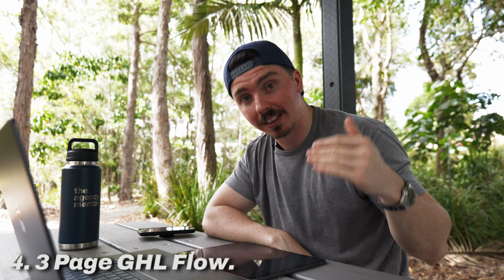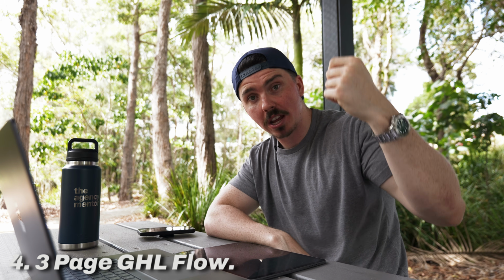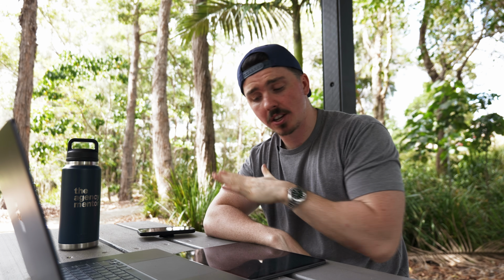Fourth thing, we want to build out a simple GoHighLevel landing page flow. 3 pages: build out your opt-in page, your schedule page, and your confirmation page. It's super simple, it's super easy to do. Your first pages are going to look like crap, and the more trust and assets that you get and the better you get at designing on GoHighLevel, the better results you'll start to get.